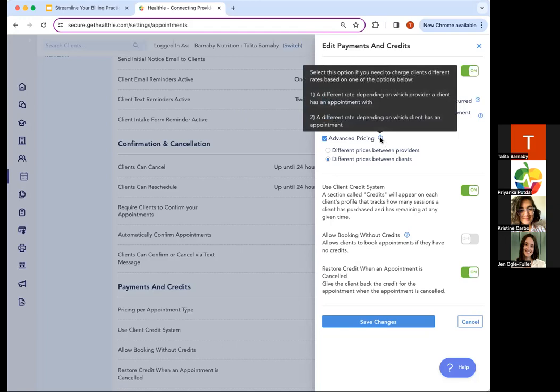We did talk a little bit right when we started, things to think about, right? Are you having different prices either per provider or per client? So this option is for if you need to charge a client a different rate based on the options below.